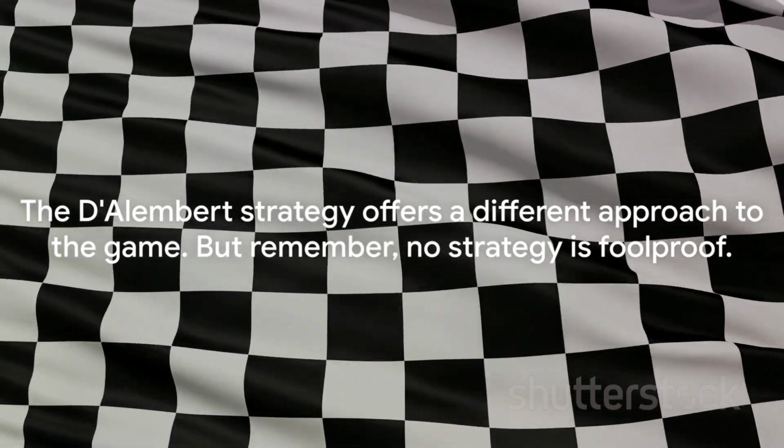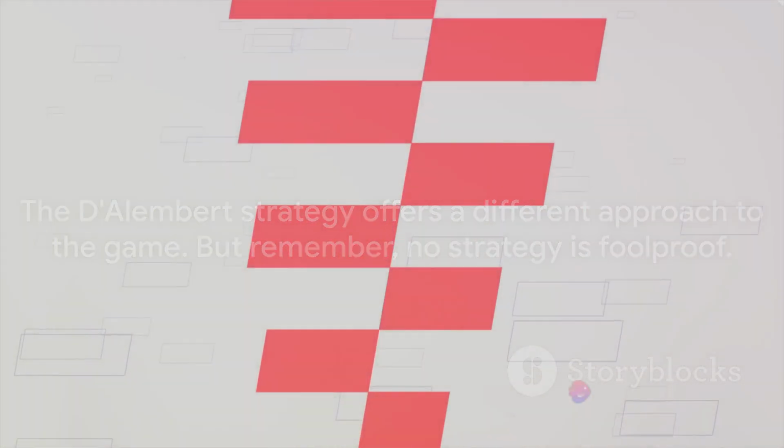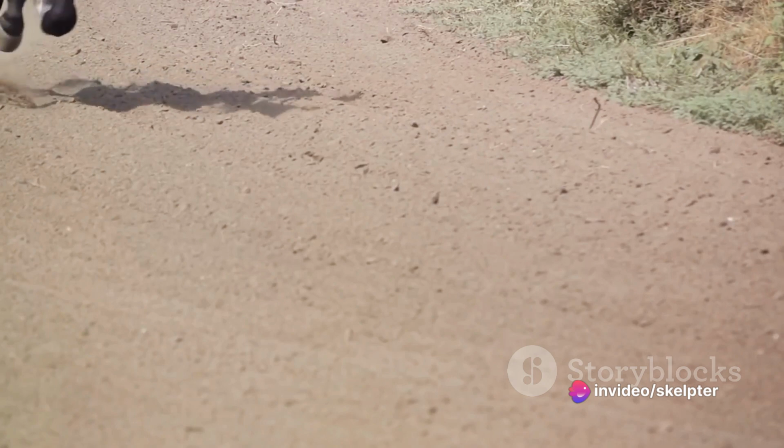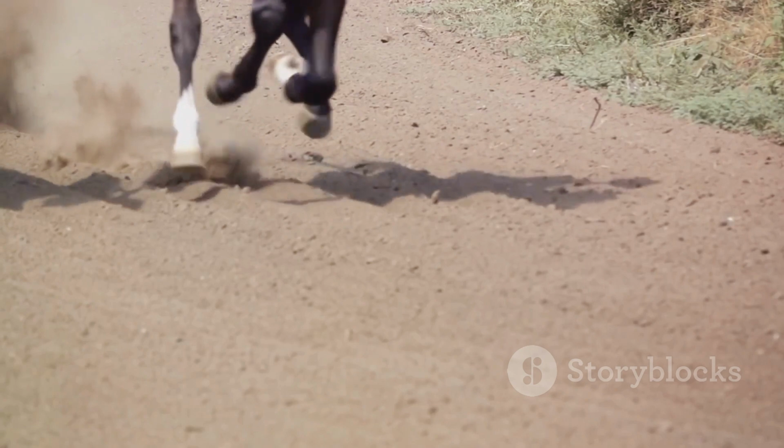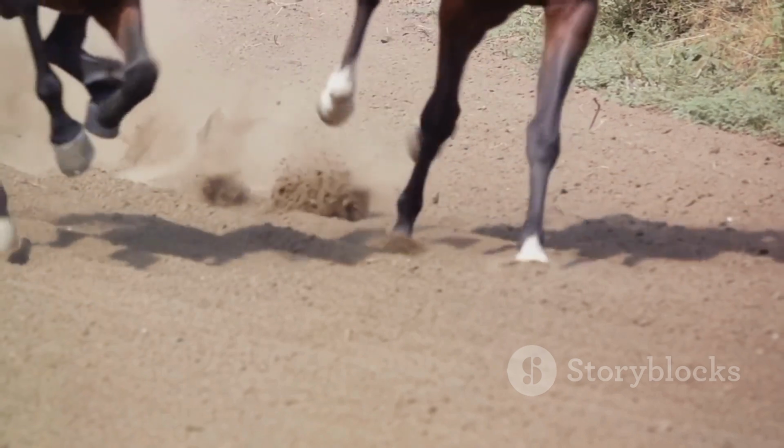The D'Alembert strategy offers a different approach to the game. But remember, no strategy is foolproof. So while it can certainly add a layer of strategy and excitement to your roulette experience, it's important to play responsibly and never bet more than you can afford to lose.